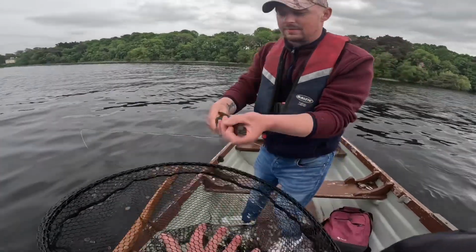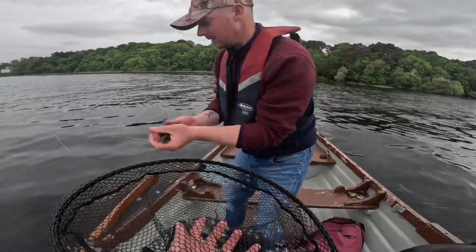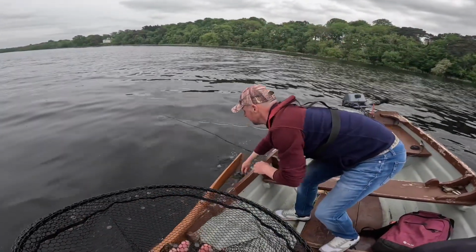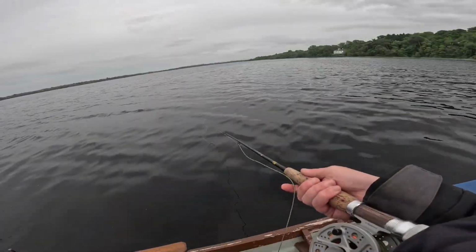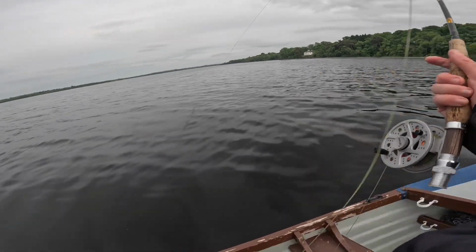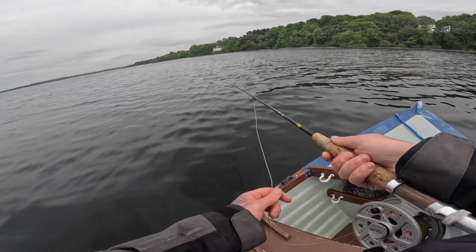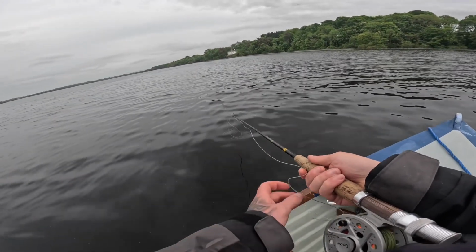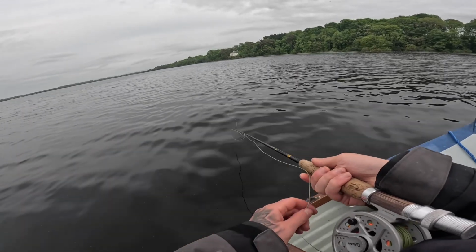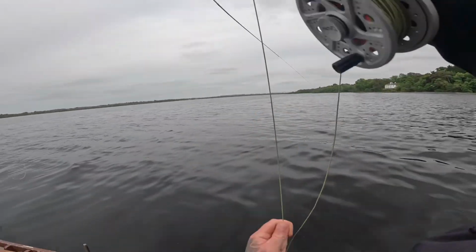Lovely stuff. Lovely dark silver fish. Are we getting back? Yep. He's gorgeous. Class. Absolutely smashed the gnat. Yeah, nice fish.